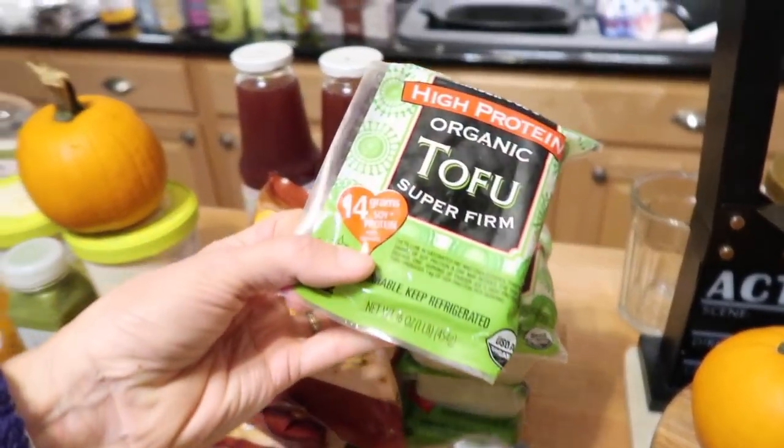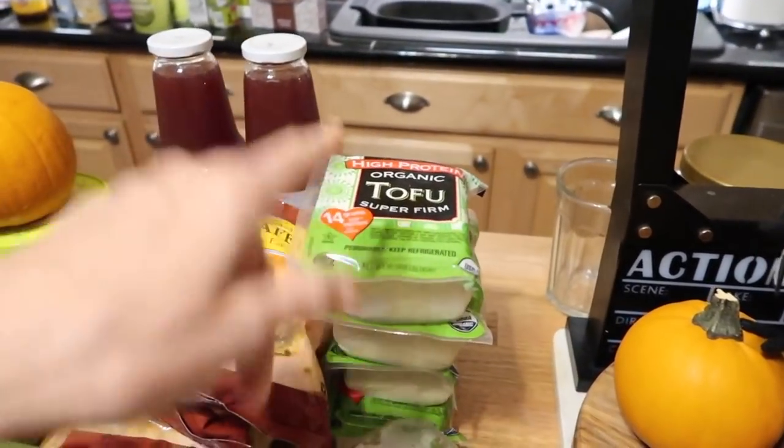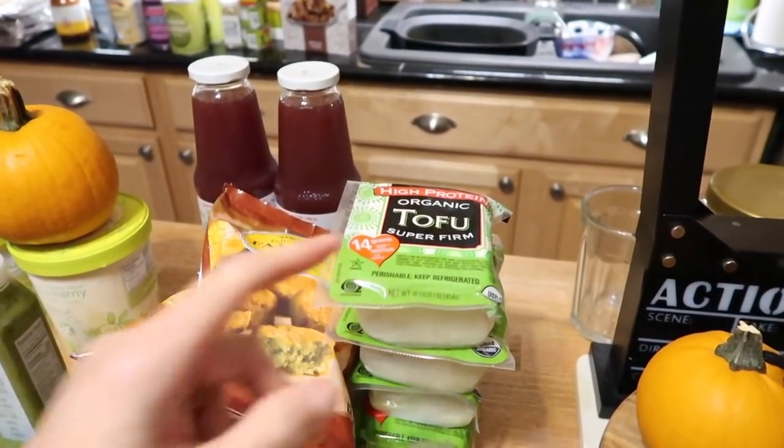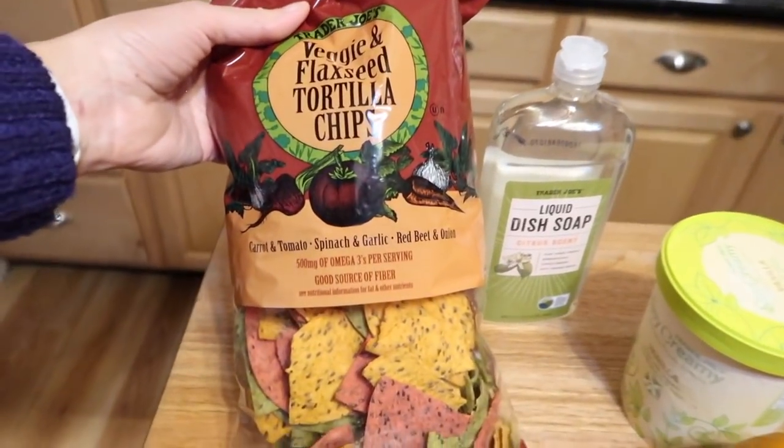I don't often get over there, so I got 4 of the super firm tofu because this is my absolute favorite type of tofu. They have something very similar to this at the farm store by us, but it's a full $1 more per package. That sucks. So I stocked up on that. I'll just throw it in the freezer. We got some veggie and flaxseed tortilla chips.